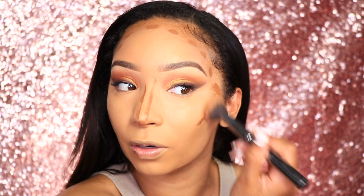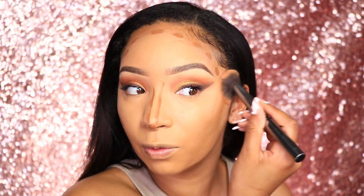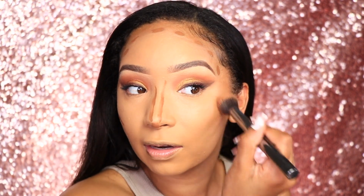This brush is so good, and Morphe discontinued it several years back, so I'm just clinging onto this for dear life. I'm really hoping it doesn't bust or anything. This is the Morphe G40 brush, and this is the best brush to apply your cream contour, anything like that. It is so good. I know it's a foundation brush, but dude, I use it for contouring my face. It is so good.